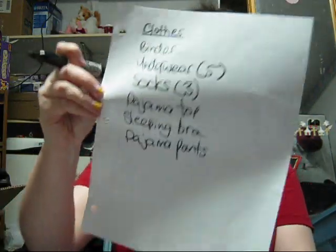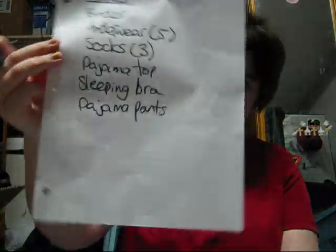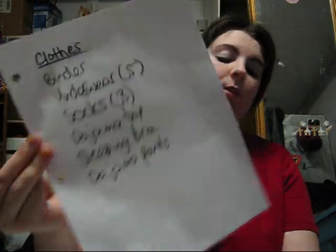And then pajama pants. That is basically my clothing list outside of cosplay, or always with cosplay, every single day. And then you always set it to the side. That is not your final list. You may find that you need something else halfway through, and you have to add it.